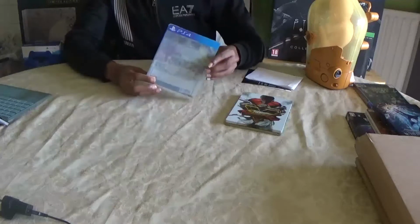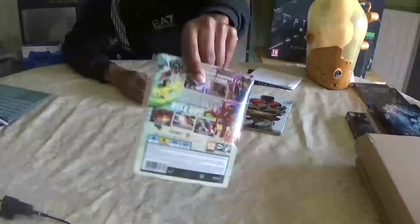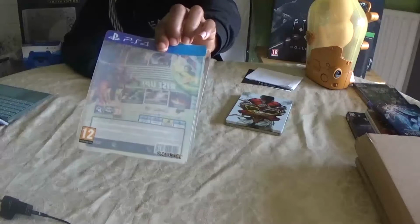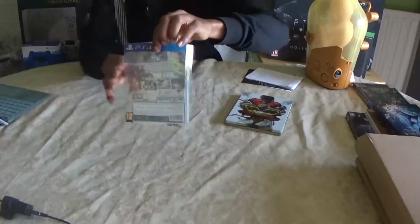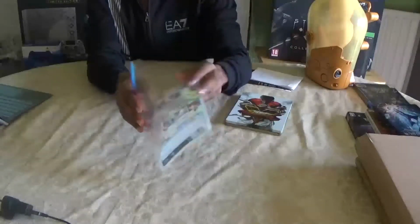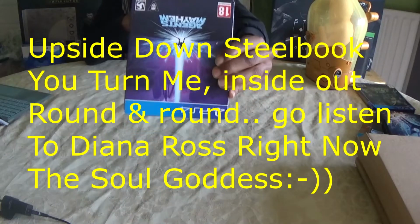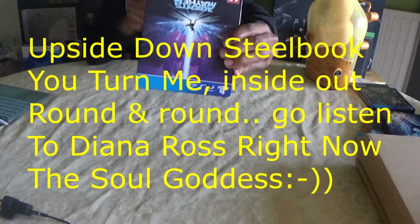Scrumptious. Also, I forgot to mention it comes with a slipcover sleeve, which is basically transparent. But I've got to say, this falls apart rather easily. Look at that. So beware. Very weak. Then we have Agents of Mayhem, a very underrated game which I had a blast playing.